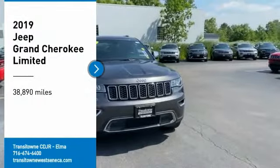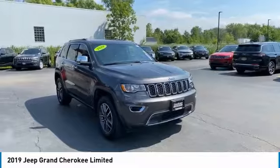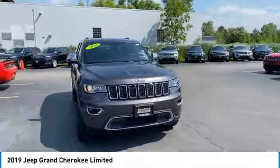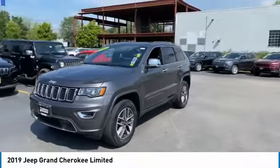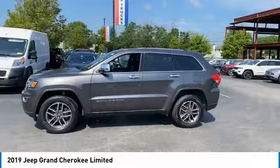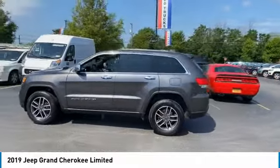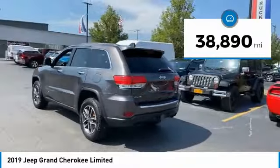Looking for the right vehicle? Check out the 2019 Grand Cherokee. The Jeep Grand Cherokee offers superior off-road capability comparable to that of the upscale Land Rover LR3. This makes the Grand Cherokee a fine choice for families who venture off-road or vacation in the mountains or other remote areas. This vehicle has less than 40,000 miles.